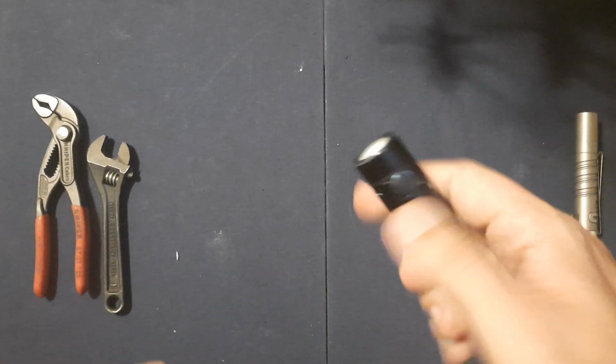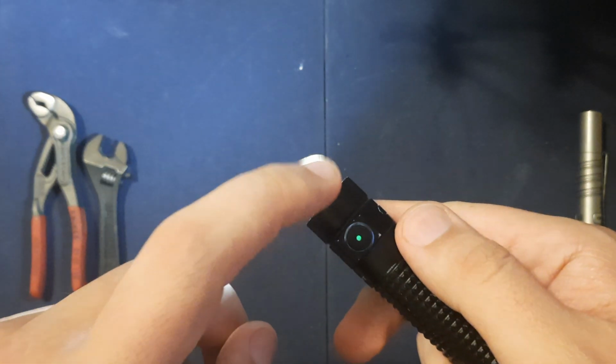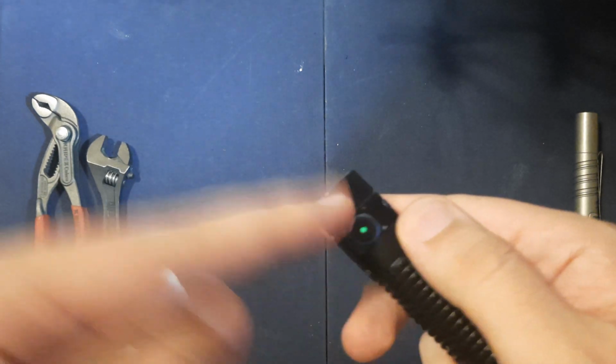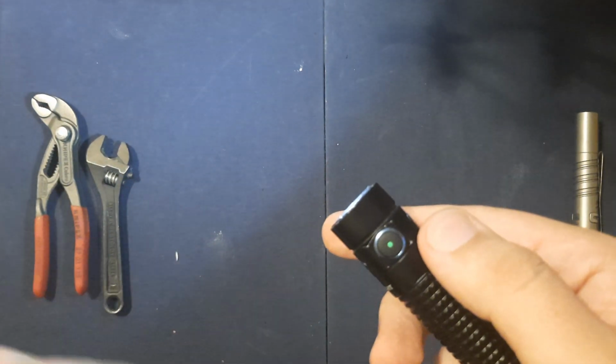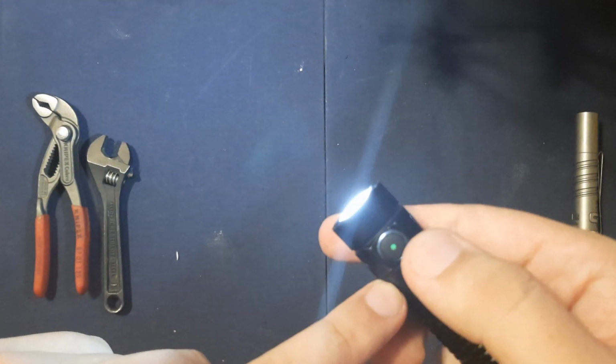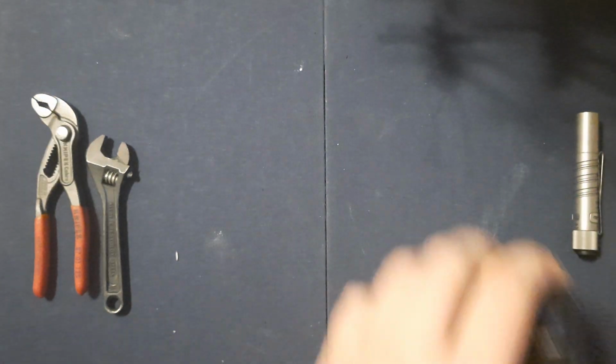And what's nice, if you're not on moonlight mode, which is the super low mode, you see how the button turns green there. That tells you it's still got plenty of charge. You only get the red button glow when it's at like 15%. So we're still good on this guy, and it gets bright.